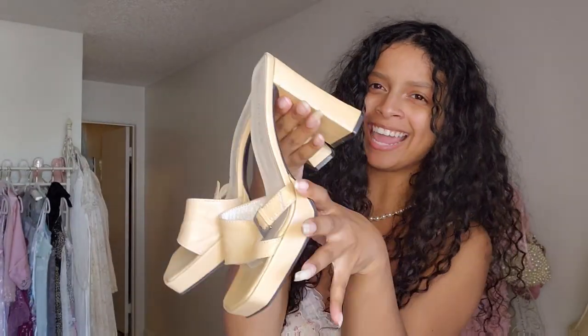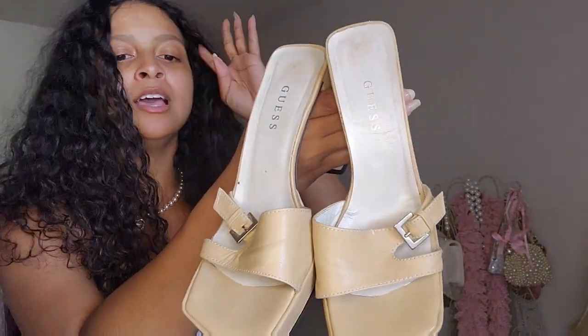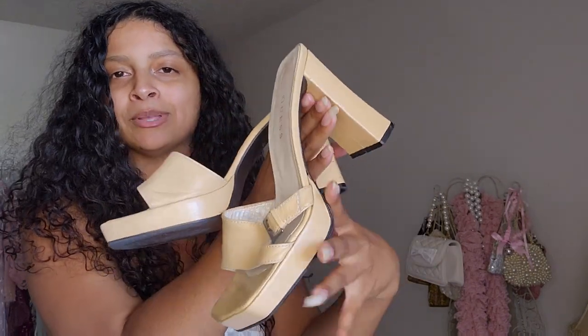And a couple weeks ago, I picked up these really cute shoes. They're like this pretty tan, caramel color shade. I just think it's so cute because, like I said, I don't have many shoes that match everything, and this was kind of like another one of those nude shades that I feel like I could pair with a lot of casual things.